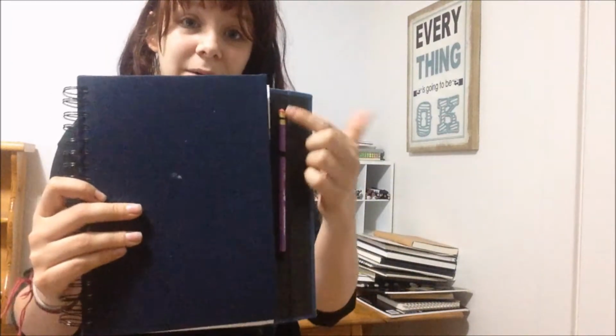It has a place to put a pencil, so I always keep a color-erase pencil in there. And it also has a big pocket on the inside, which can be pretty useful. I would say that right now this is my favorite sketchbook.